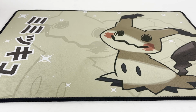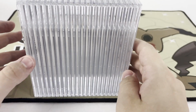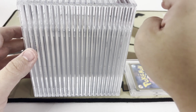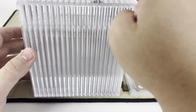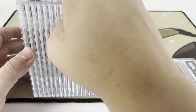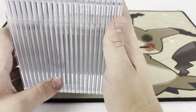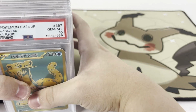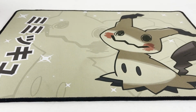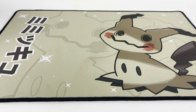In fact, before we conclude the video, here is our massive pile of Gem Mint 10s. 1, 2, 3, 4, 5, 6, 7, 8, 9, 10, 11, 12, 13, 14, 15, 16, 17, 18, 19, 20, 21, 22 of what I believe is 31 submissions ended up hitting big. That is a great ratio. That is a phenomenal ratio. And I am happy with the turnout of this video.